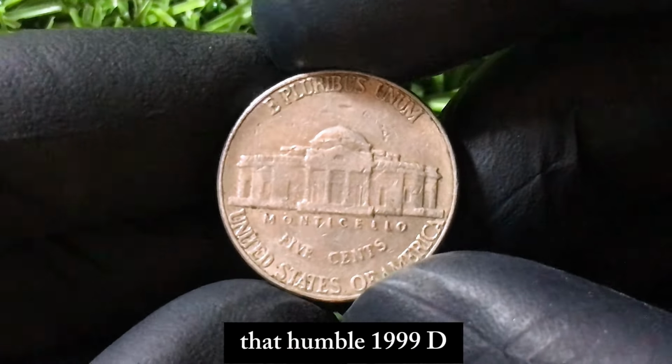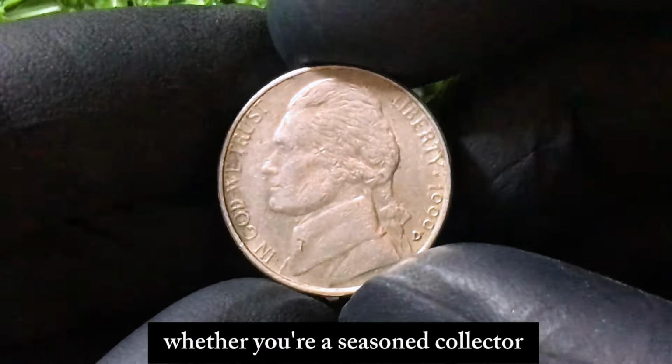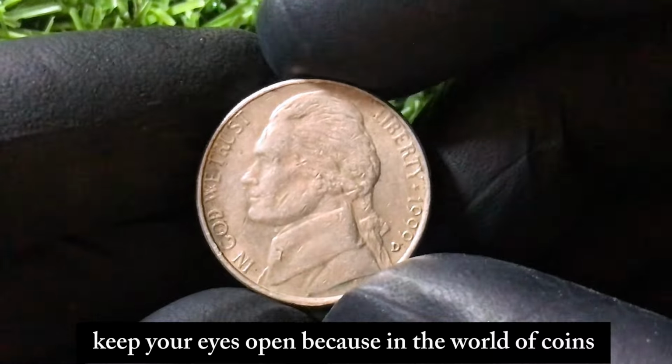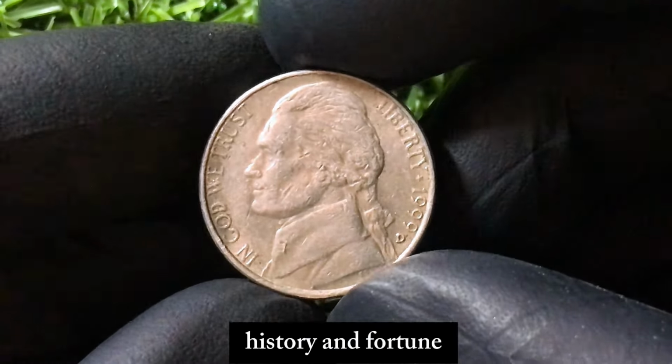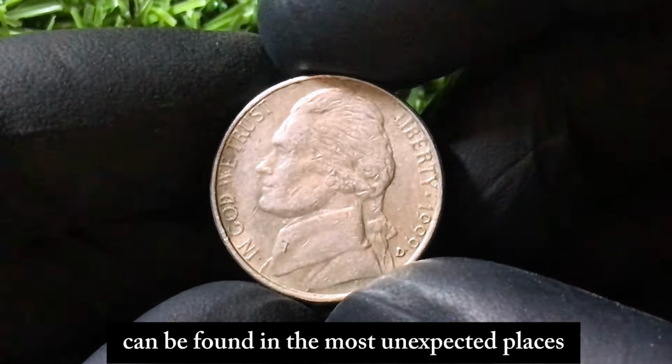That humble 1999 D Jefferson nickel might just be your golden ticket. Whether you're a seasoned collector or just starting out, keep your eyes open, because in the world of coins, history, and fortune can be found in the most unexpected places.